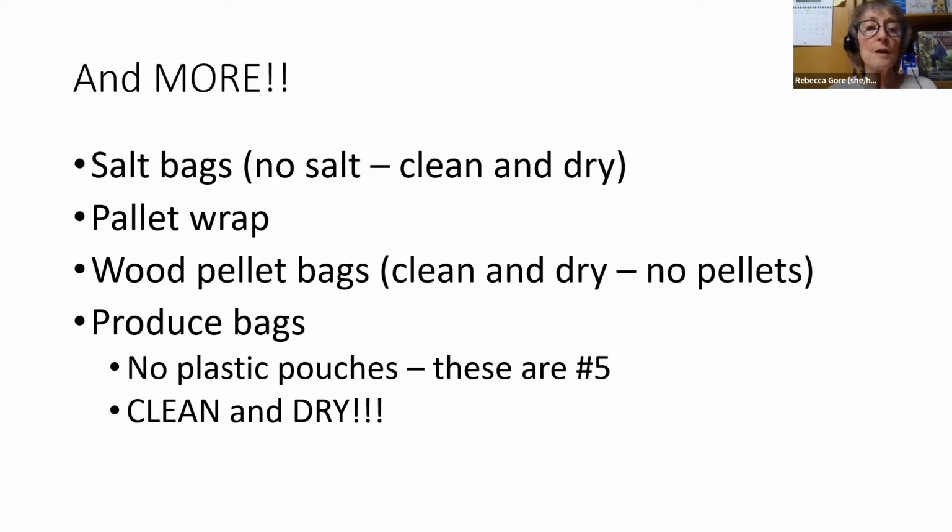Produce bags. You have to be a little careful with the produce, especially fruit, because some of the fruit comes in what are called plastic pouches, and those are marked with a number 5. Now notice, basically we've said 2 and 4, so not 5 and not 7. And also clean and dry, please. I don't want any of your little carrot pieces. Thank you very much.